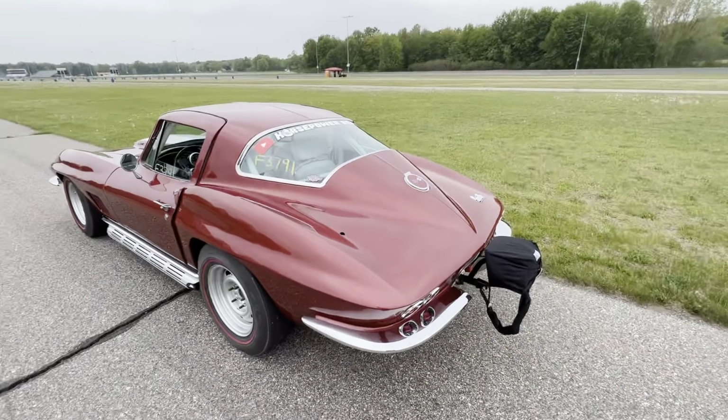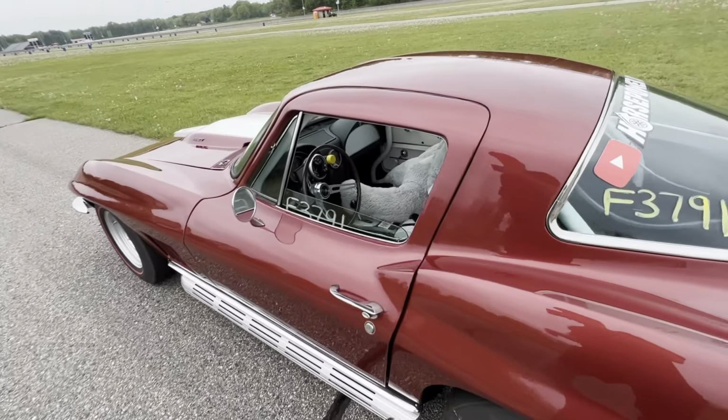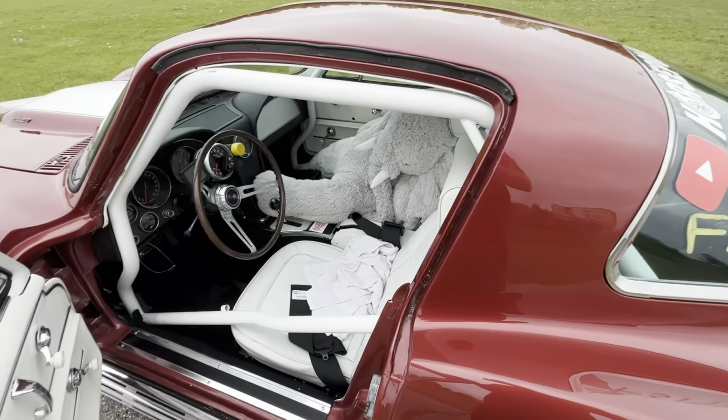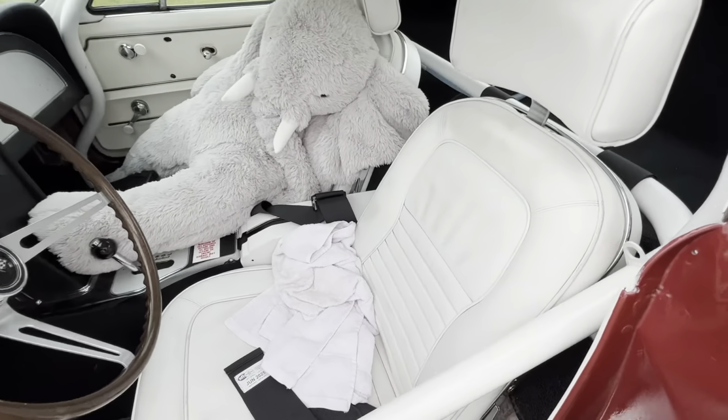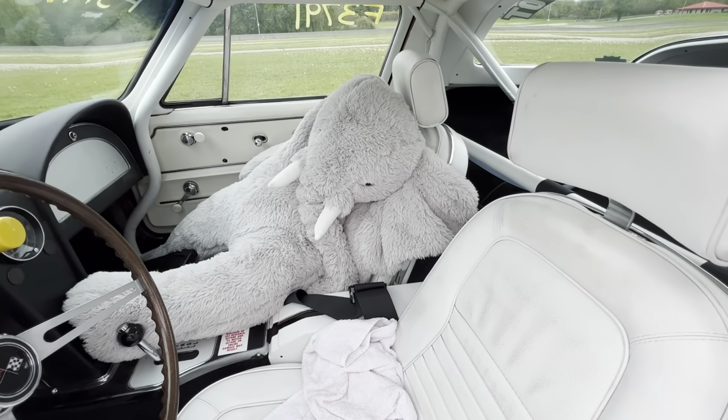This is the car, not 100% complete, 99% complete. You guys have not seen it this complete yet. It's got the interior in it, which is the seats that I cannot keep from getting dirty. I don't know what I'm gonna do. Got a spot in here going for a ride.